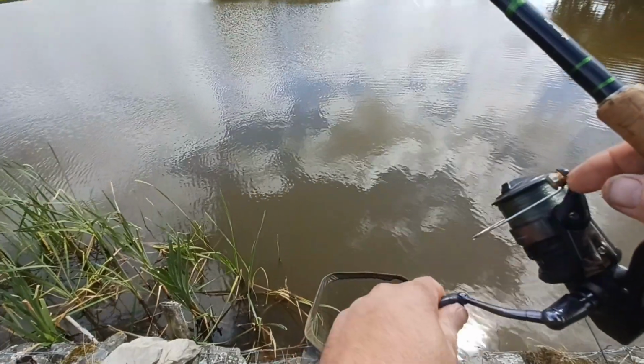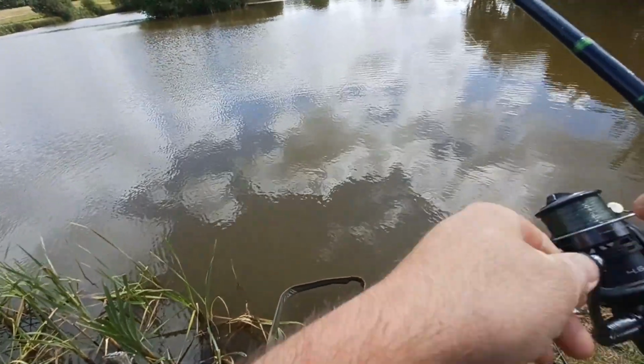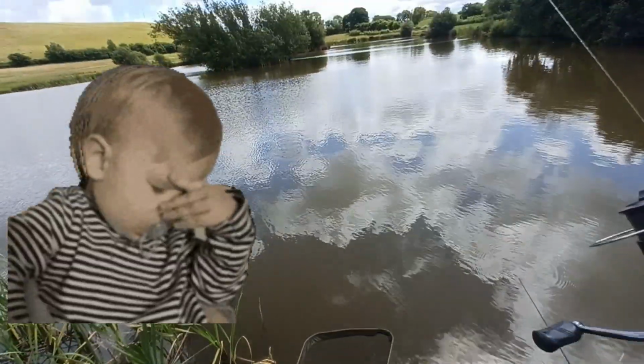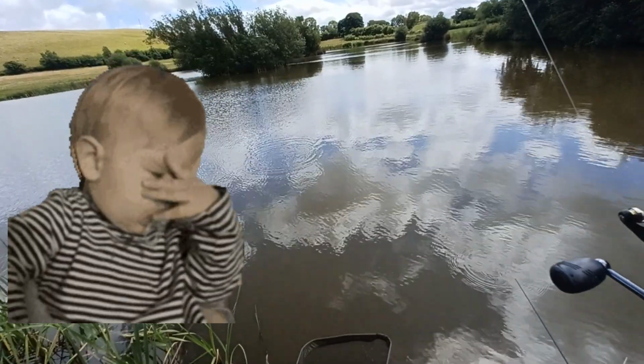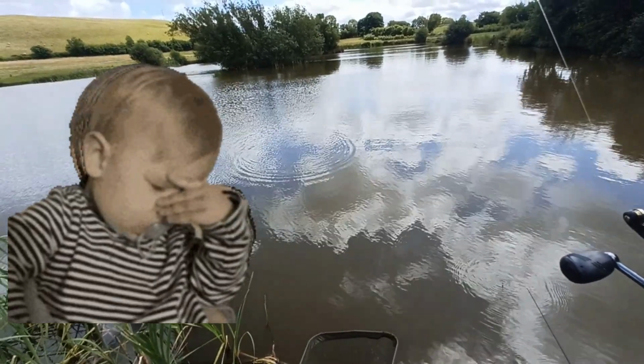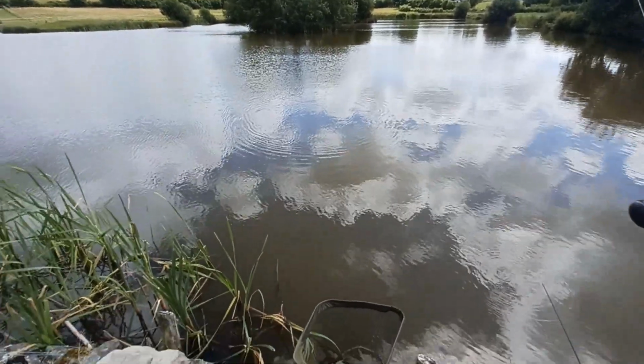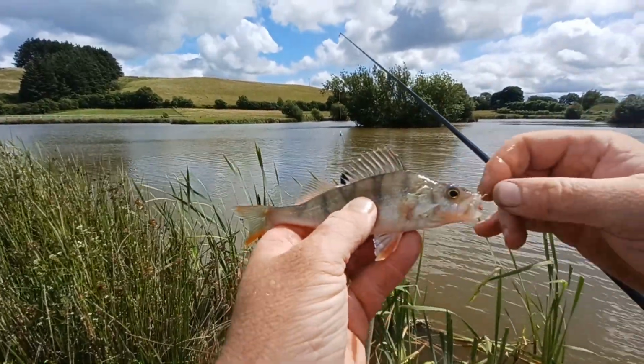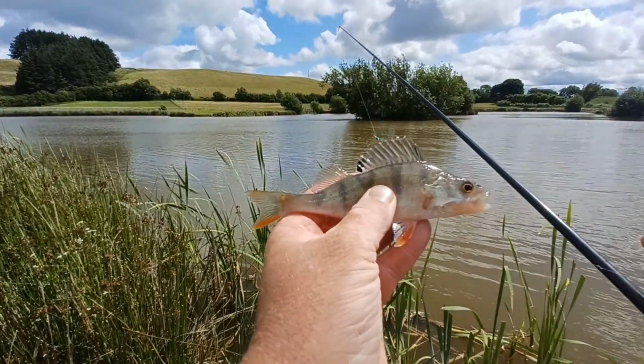Okay guys, one of the ledgers has just gone off. Feels like a nice perch. Oh no! Oh no! It's just come off. Oh my god. Biggest perch of the trip. Let's get it back.